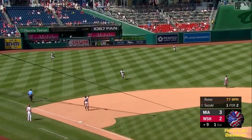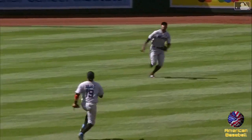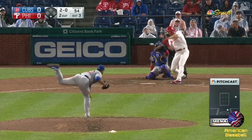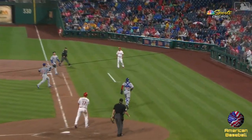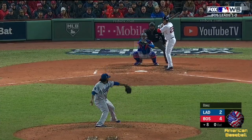Little floater out to left. Long run in. Granderson makes the catch. Oh yeah, a sliding play for Curtis Granderson for out. They're able to identify early, makes a big difference. Sliding catch in foul territory by Rizzo. Quintana was in the area, and that will keep donating.